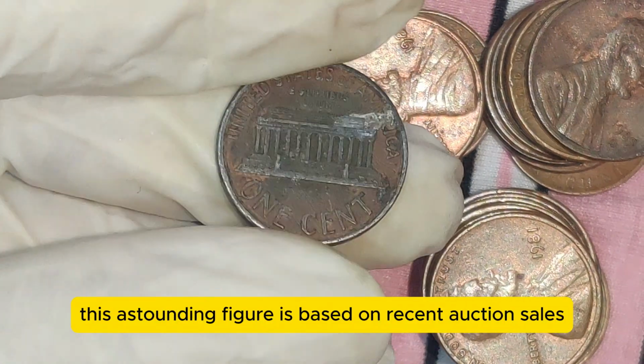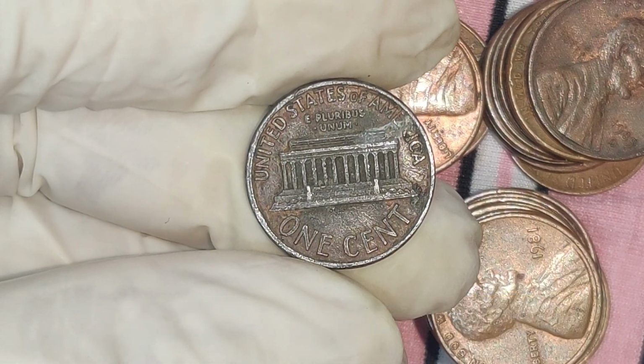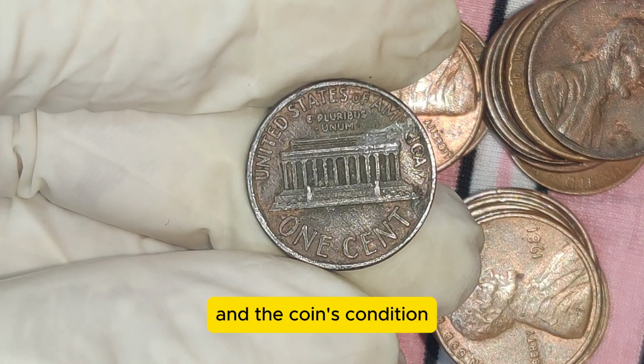This astounding figure is based on recent auction sales and the ever-growing demand for this rare coin. But remember, the value can fluctuate based on market conditions and the coin's condition.